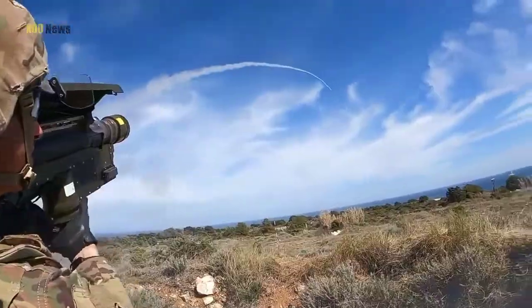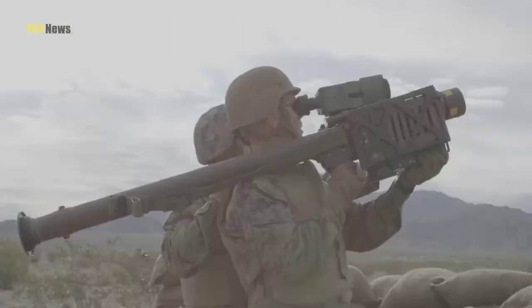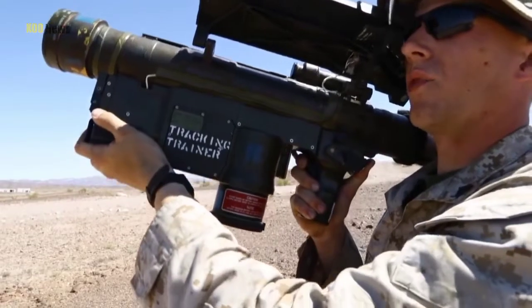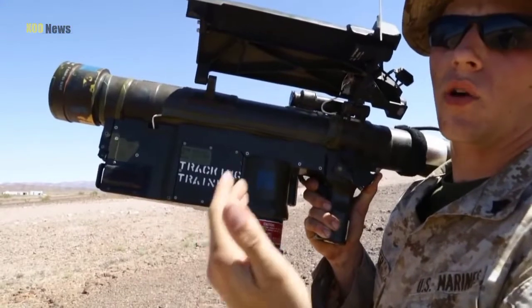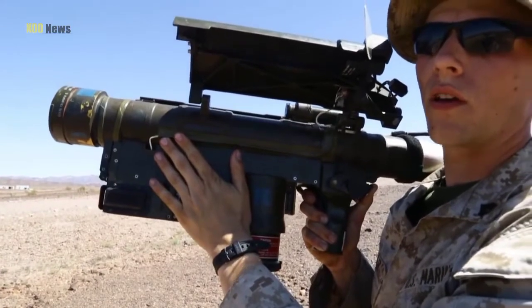The FIM-92 Stinger launcher includes an operator handle and trigger, as well as a friend and enemy recognition system, and a BCU or battery cooling unit. The homing head will be cooled before takeoff and the entire system will receive the necessary energy. If it does not turn on within 45 seconds, the operator will have to replace the BCU with a new one.